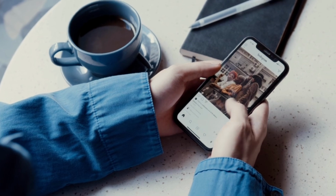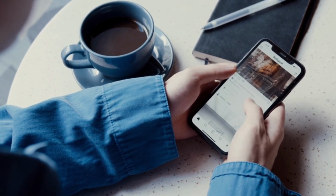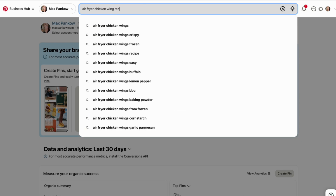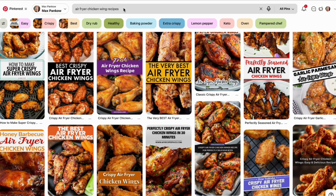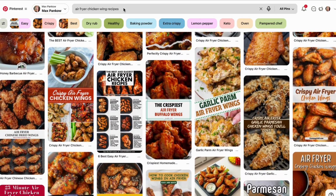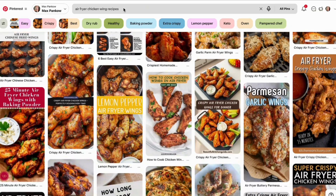Think of it like this. On Instagram, people scroll with no real intent. They're just consuming content. But on Pinterest, people come with a purpose. They're typing in real questions like easy air fryer chicken wing recipes or digital nomad backpacking list. On Google, you'd get blog links. On Pinterest, you'd get images or pins that link directly to the content.